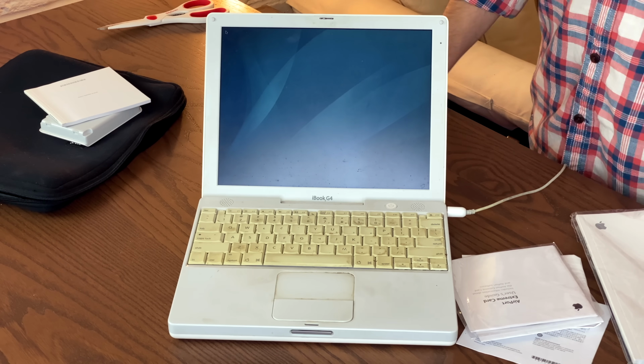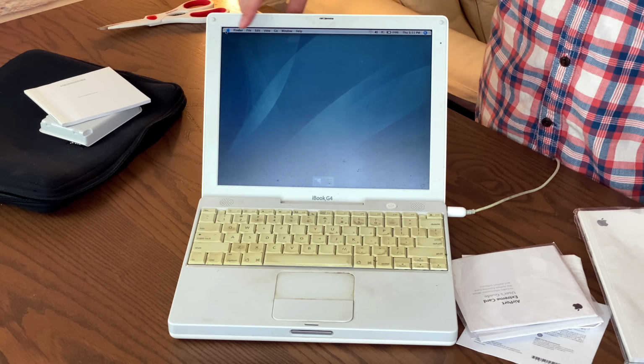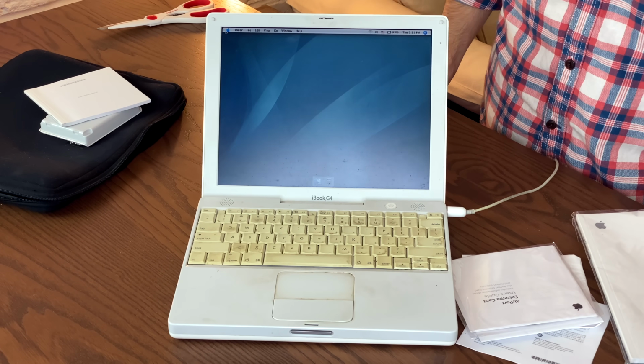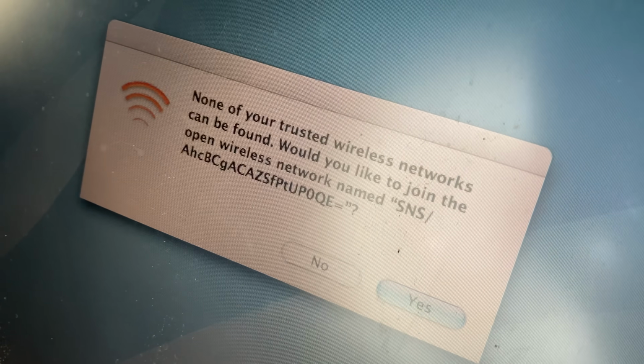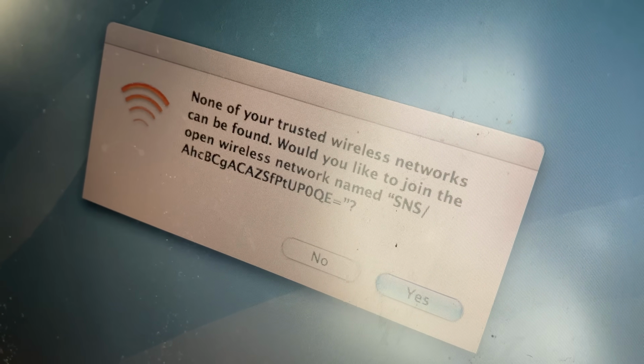Now, I'm not surprised that there's still a hard drive in here because, well, it takes a lot of disassembly to get the hard drive out in one of these old iBooks. Look at that beautiful Tiger desktop. You love to see it. Oh no, none of my trusted wireless networks can be found. Would I like to join the open wireless network named SNS?